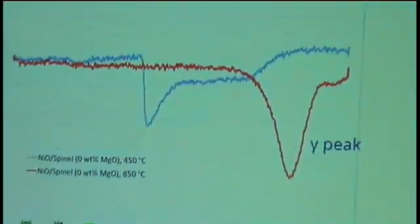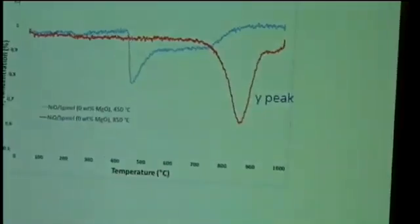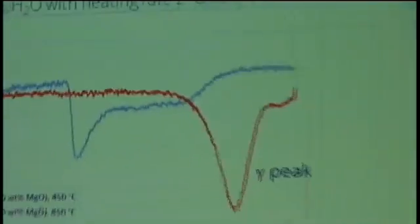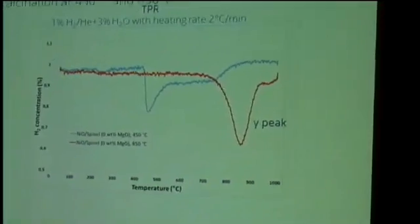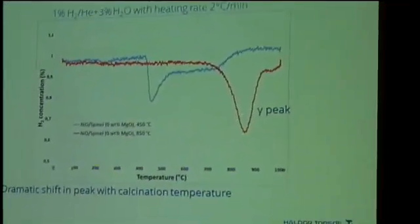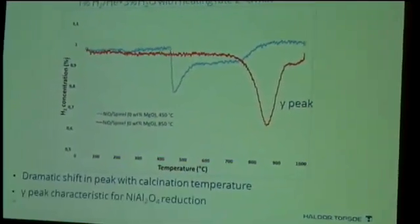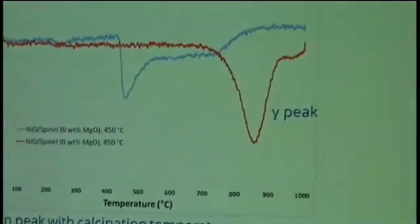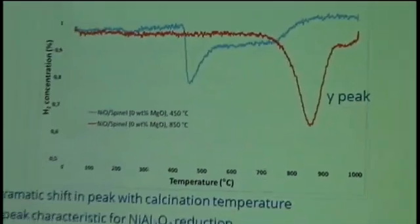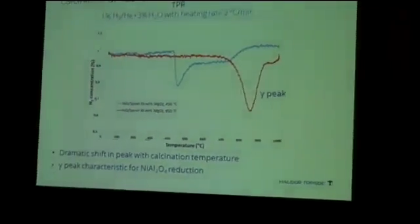The next thing we decided to study was the effect of calcination temperature, and here I show you both the 450 profile and the one obtained at 850, for the carrier without magnesium oxide. You see a drastic change in the peak, and you obtain another peak. And this peak is in the literature associated with the reduction of nickel aluminum spinel.